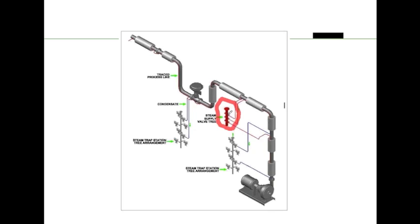If I shut that steam line down, then I have to shut my tracing line down. So typically we want to come off a dedicated line that's going to be up and running all the time that we're going to have that tracing system on.